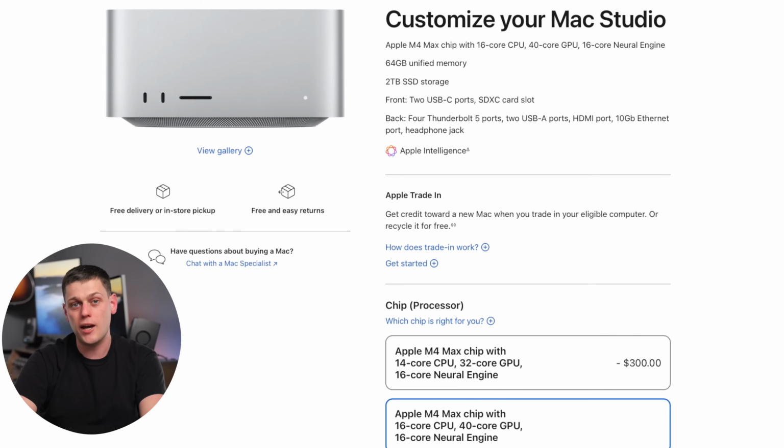So I would have loved to see Apple put a 1 terabyte SSD in this computer stock. If they would do that, that would be an amazing value and it would make all the other upgrades feel like less of a big deal. So I went with the M4 Max with more GPU cores, and I also went with a 2 terabyte SSD and 64 gigabytes of RAM, which unfortunately really pushes the price of this computer up very quickly.